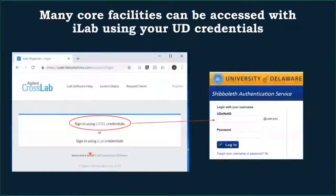So iLab, you can access iLab here, udel.ilabsolutions.com. And this is actually a portal for a bunch of different core facilities. If you're at UD, you can use your UD credentials, and all other partner institutions can sign in here.